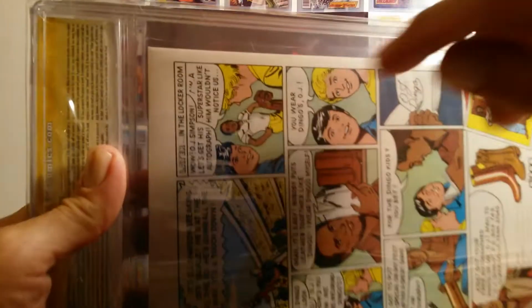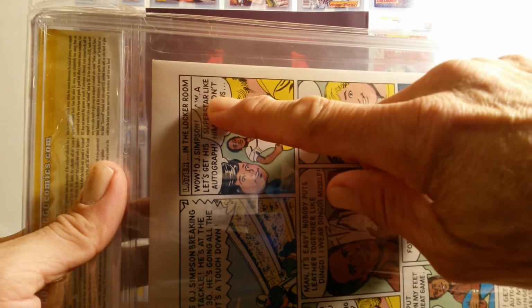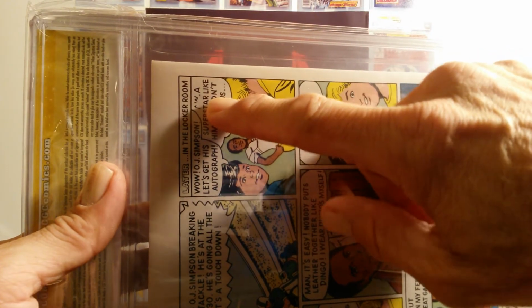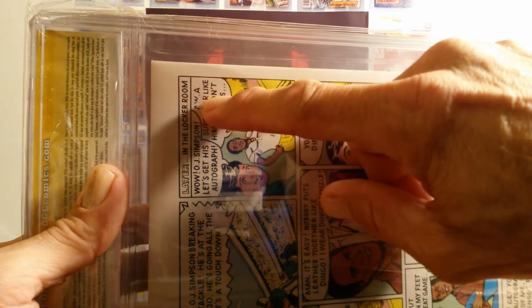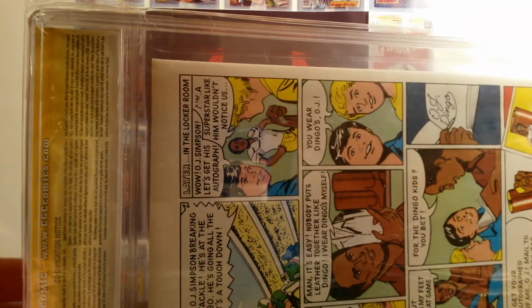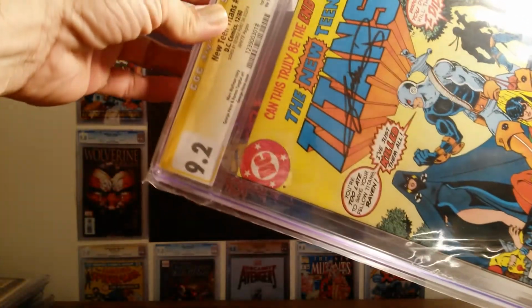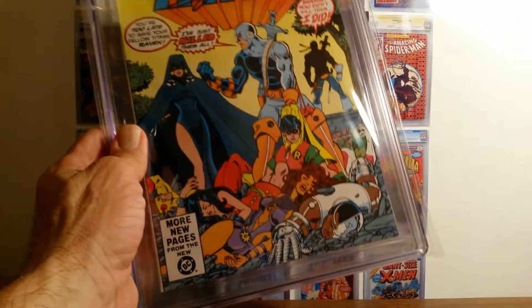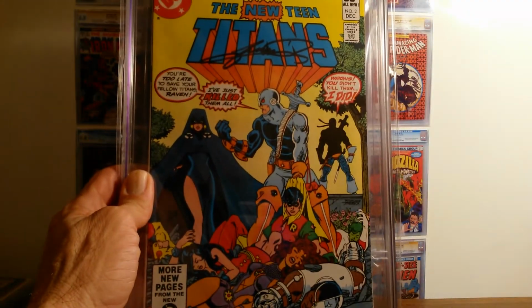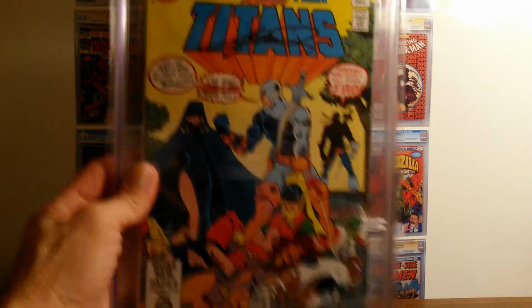Is because if you can see right there, I was taking it out of the bag and the tape stuck to it and pulled, you know, a little bit of the cover off right there. I was not happy. It was my fault, but you know, I gotta live with it. This thing probably would have graded, I'd say, close to a 9.6 maybe. But oh well, live and learn.